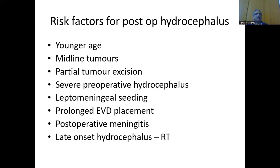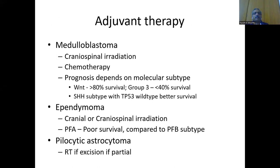So these are other risk factors that have been reported in literature for postop hydrocephalus, which are younger age, midline tumors, partial tumor excision, placement of external ventricular drain, postoperative meningitis, and for late onset hydrocephalus, radiation therapy may also be a factor. So what are the adjuvant therapies we offer for patients with midline posterior fossa tumors?